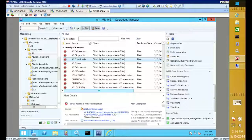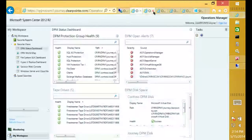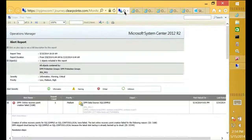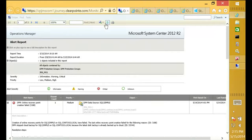And then lastly, some web console views. Here's the Operations Manager console operating over the internet. This is over the pure internet, so this could be provided to a customer environment. Here's an example of a report that's been generated by the customer on an ad hoc basis. They can then choose to download this to PDF if they choose to retain this. For example, this is a report of DPM failures in the last week.